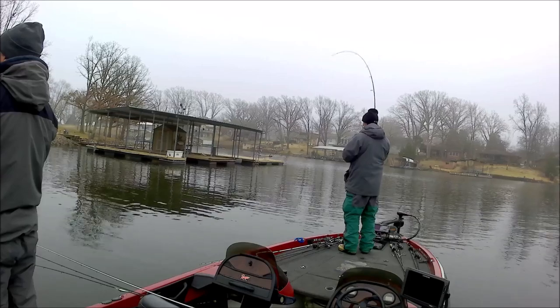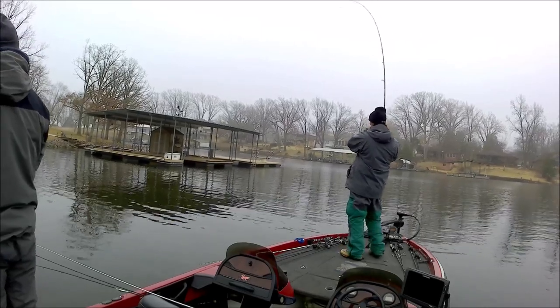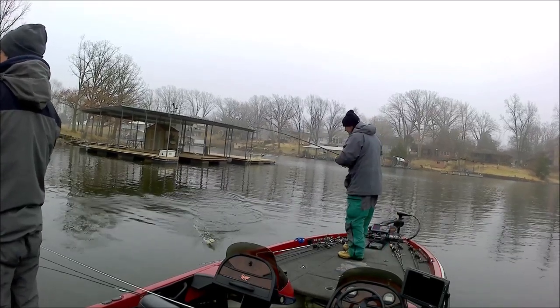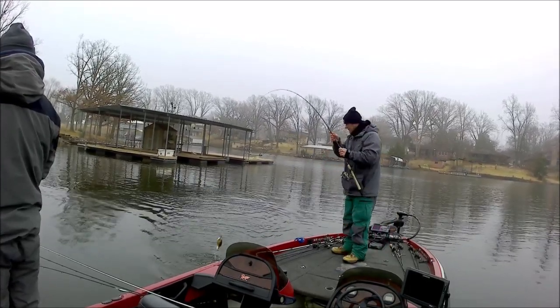You can jump around. The water was pretty clear. It's usually clear over there. It's probably not now because we had a bunch of rain the last couple days, but we fished mainly main lake points, and we went back in a creek and caught some fish. I caught some fish on shaky head. Really got a lot of bites on the shaky head. They were small fish though. It was just a really good day.